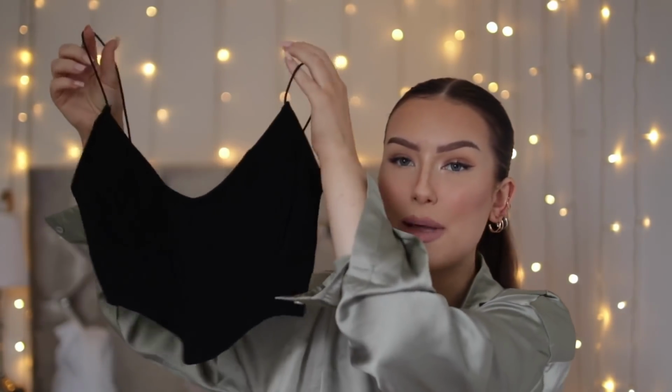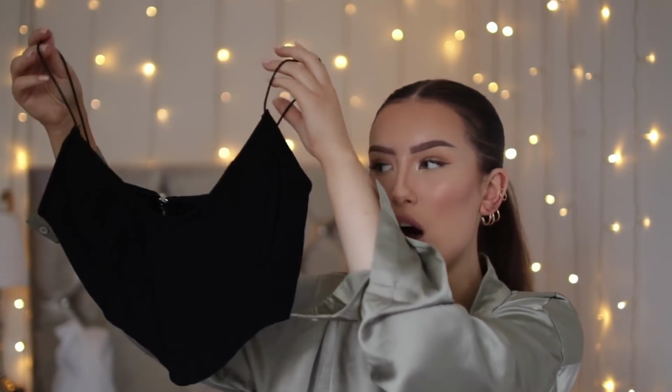And then next up, I picked up this little black corset top. So I basically wanted to pick up a really nice simple black top to wear out in the evening, but also something that you could maybe dress down a little bit in the day.